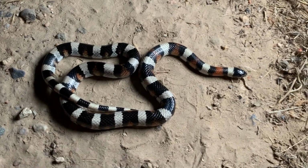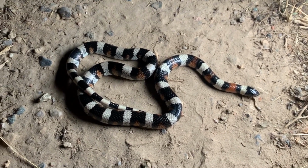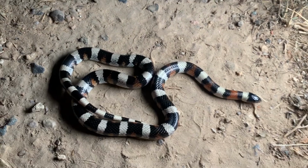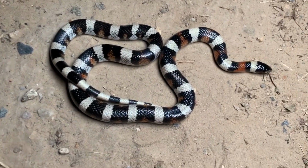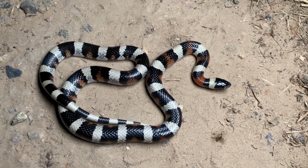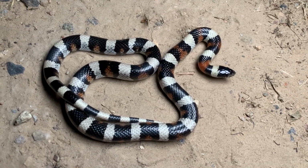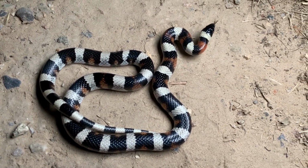Here's this awesome snake one more time. I believe it's my 10th new county snake on the year. Really interesting looking milk. Some people would call that ugly. I wouldn't consider it ugly, because there's not too many milks that look quite like that. Just an interesting milk.